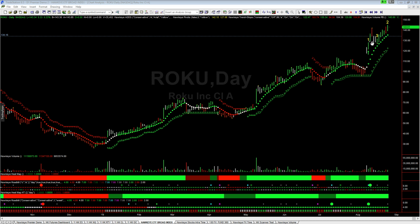So 10 shares here. As the trade continues to progress, I can see that it went from weakness back into strength. Now you can see I'm adding 3 more, 3 times 10 or 30 more shares. So I have a total of 40 shares for an average price of about 130.